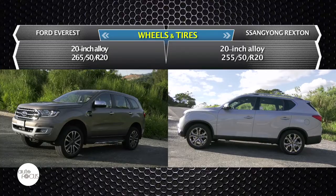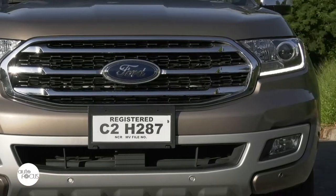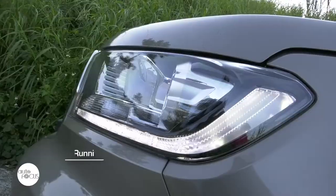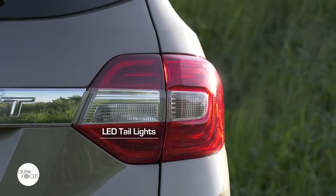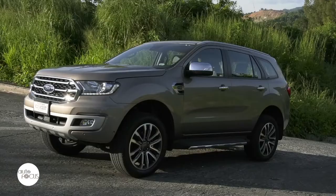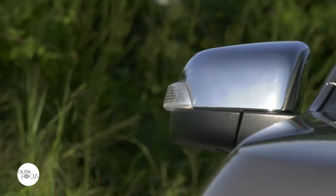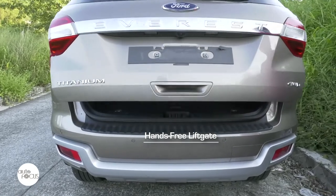The Everest Titanium Plus 4x4 upped the ante on the exterior with heavily chromed grills, LED projector headlamps with auto on and off feature, daytime running lights, fog lamps in the front and in the rear, LED taillights, panoramic moonroof, splash guards in front and rear. Exterior features that add to convenience include rain-sensing wipers, side mirrors with turn indicator repeaters that can be folded and adjusted electronically, side steps, and the hands-free power lift gate.